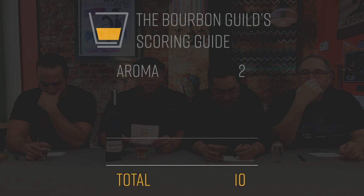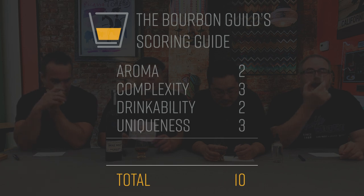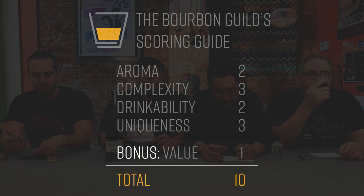If you're new to the Bourbon Guild, we do have a 10-point grading system. We give 2 points for the aroma or the nose, 3 points for its complexity, 2 points for its drinkability, 3 points for uniqueness, and a bonus point for value. For us, we typically define value as its availability and price.